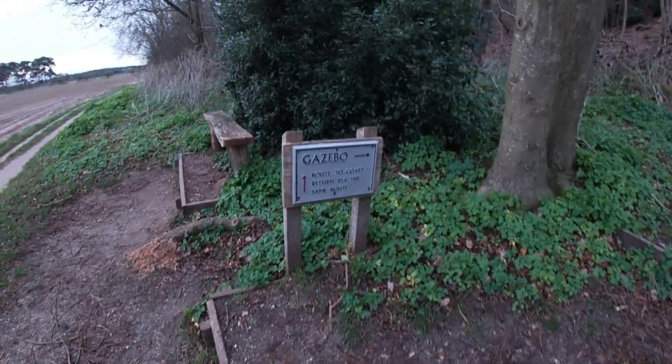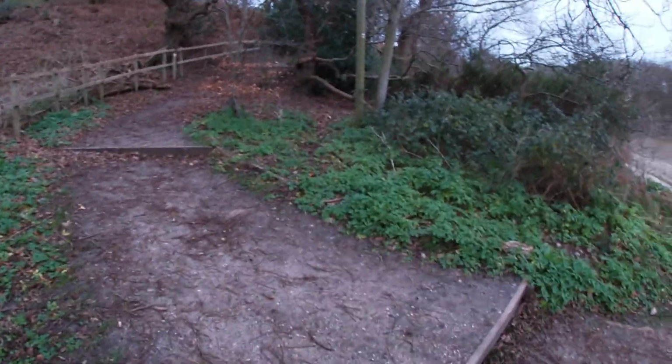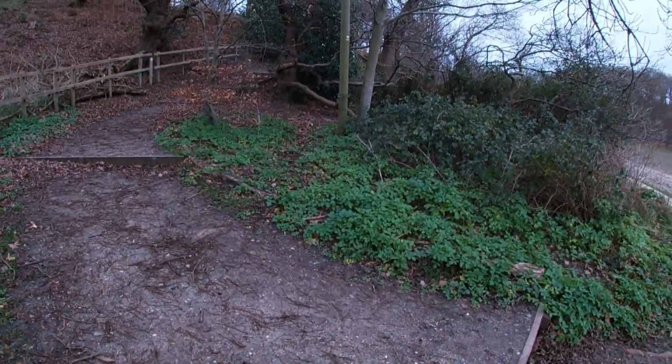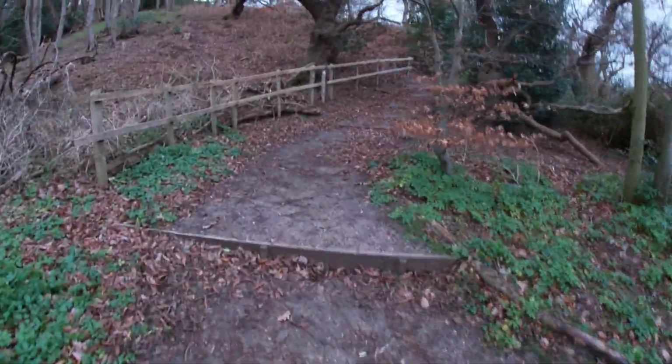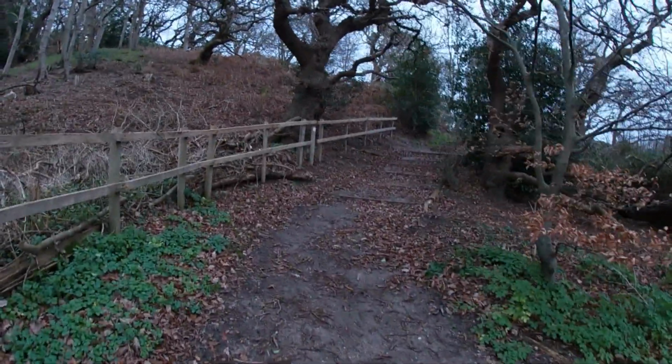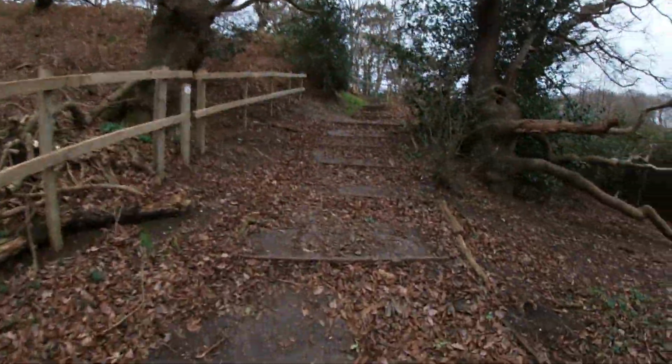There we go, the gazebo, the route to the coast, the same route. Our third, what's this, is our third hill or fourth now? I think it's fourth. Third, yeah, third hill. Third Norfolk mountain climb. To the top of this one, and then we'll see the gazebo, and we'll come down.